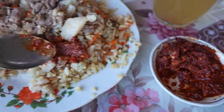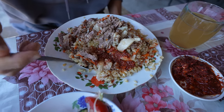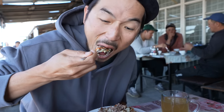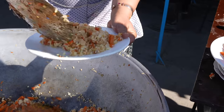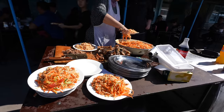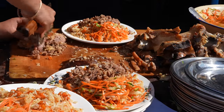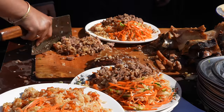Wow. Pilaf from the market never let you down. It's the solid kickstart you need to power up your day. They put a lot of meat here. To balance the slightly fatty flavor of the pilaf, I add some garlic and chili paste for a bit of fiery touch. In a well-made ash, the grains are individually cooked to al dente, the carrots are savory and sweet, and the meat should be tender, juicy, and slightly fatty.